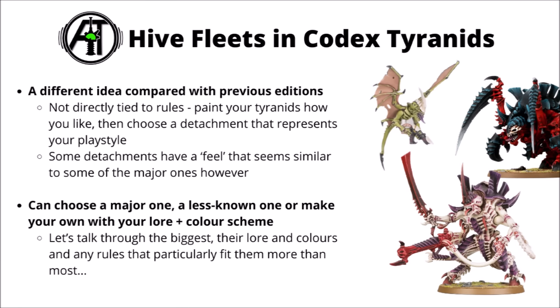With 10th edition 40k, things definitely work a little bit differently to how they have in the past. Games Workshop's gone down a philosophy of having your paint scheme, lore, and Hive Fleet choice not actually reflect in the rules directly. I think that this does have its positives and negatives.